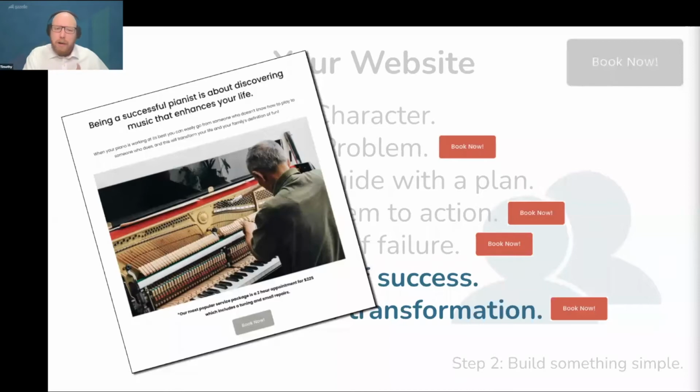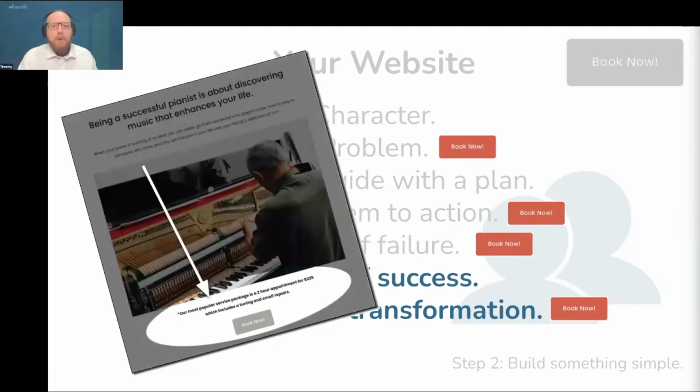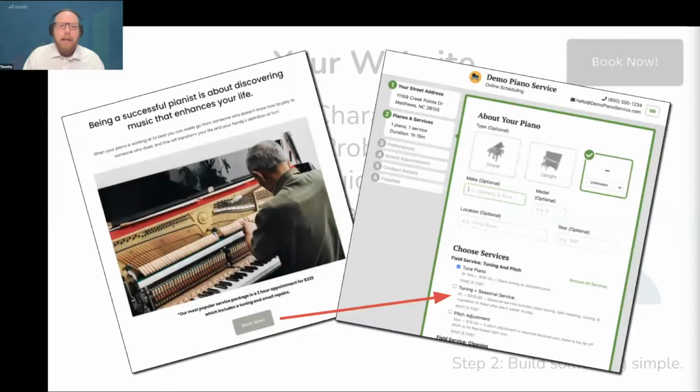Now, on your own website, you are going to have your own words and your own transformation statement, but you get the idea. It's just a statement about what success looks like for your customers and what kind of transformation they can expect in their life by choosing to do business with you. And if you want to hint about your prices on this page, put a short statement just above your final book now button about your most popular service package price, which tells them, hey, on the other side of this book now button are specific prices for specific services, but they have to hit the book now button to see all your prices.